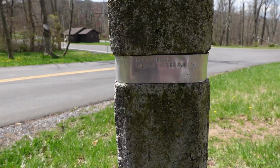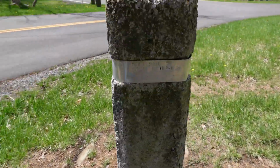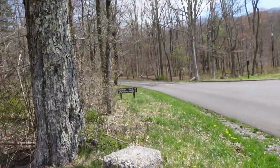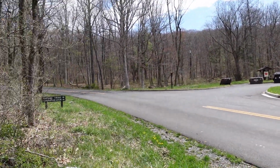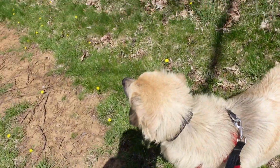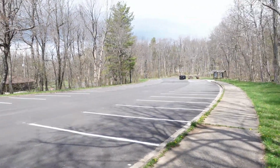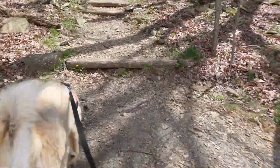So this is the last marker I see over here. I'm not sure. I don't see anything on this. I'm not sure exactly where it picks up again. We're going to have to consult the map after I make her take a water break. Found the other marker. It's on the other side of the parking lot. Okay, I guess we're going now.